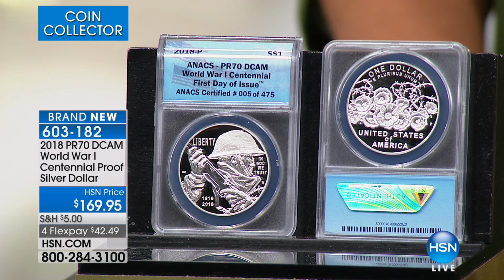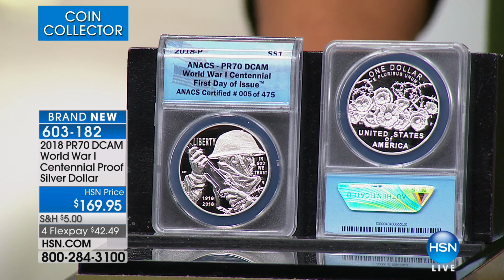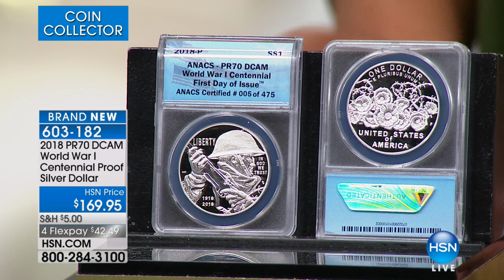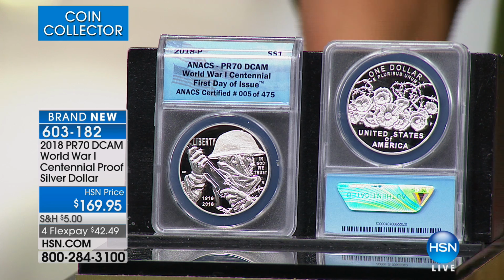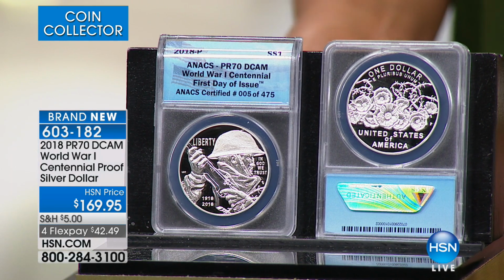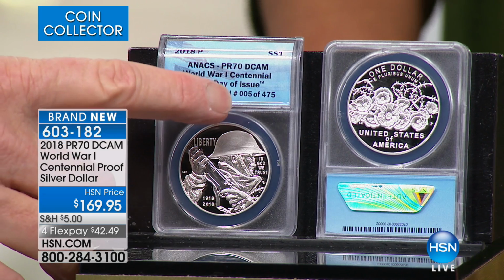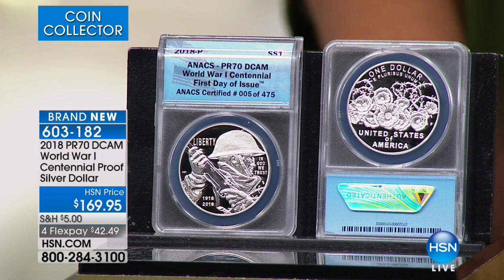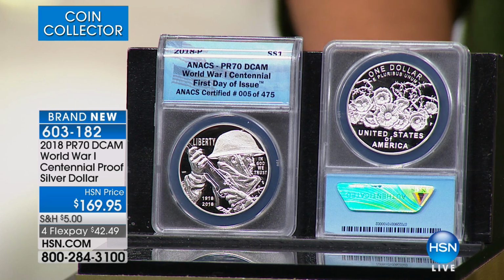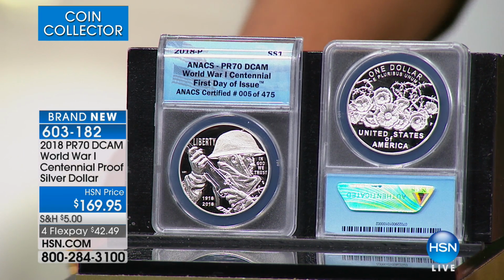But here's the interesting thing: the limited mintage on this particular commemorative silver dollar is 300,000, and as a matter of fact, it mostly sold through on its very first day of issue. This is the most popularly selling commemorative dollar from the United States government in many, many years. But of those 300,000, only 475 are going to be first day of issue, absolutely perfect, certified by ANACS, and available 100% exclusively from us here on HSN.